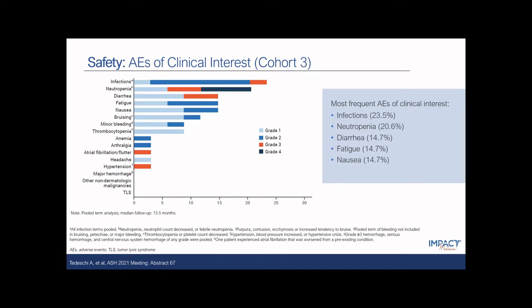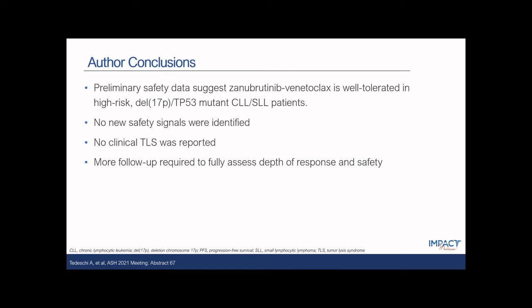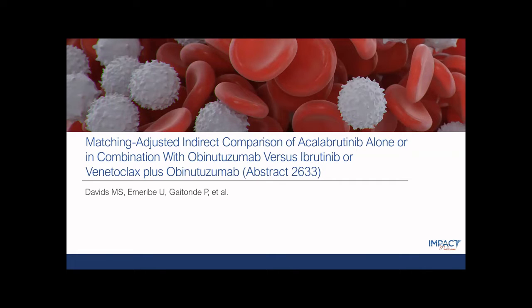So neutropenia becomes even more common when you put both venetoclax and zanubrutinib together, but they didn't see any important new toxicities when they combined the two agents. And so I don't think you can take much more from this except to say that it looks safe to put zanubrutinib and venetoclax together. But this is, as mentioned, a non-comparative study. It's very early data.